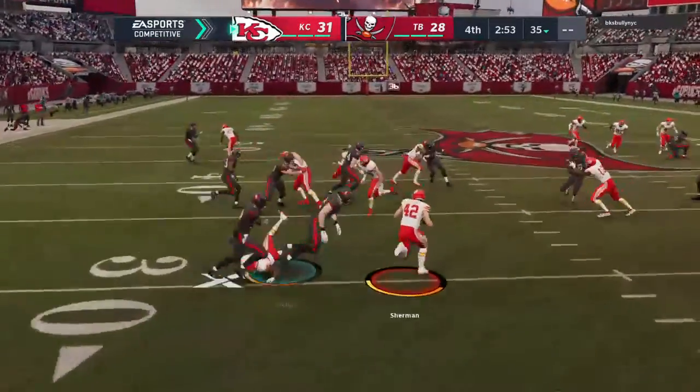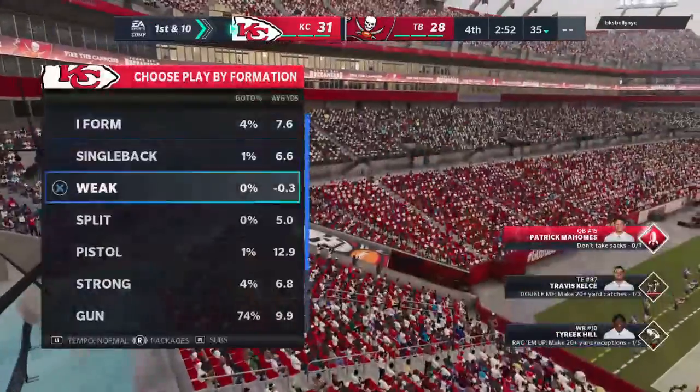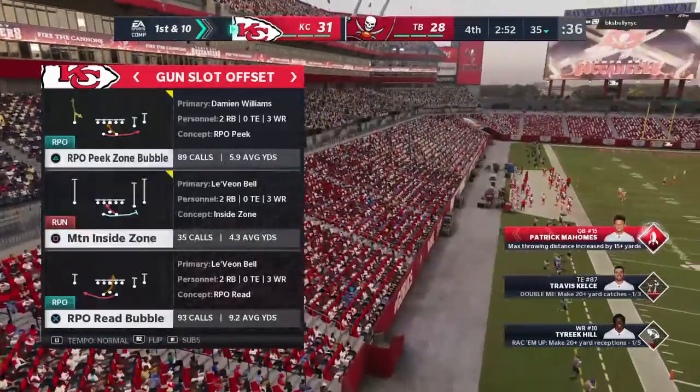Now a crease here as he's past the 30. Yeah, they'll be set up pretty nicely here as they have it up to the 35-yard line. 35-yard line.